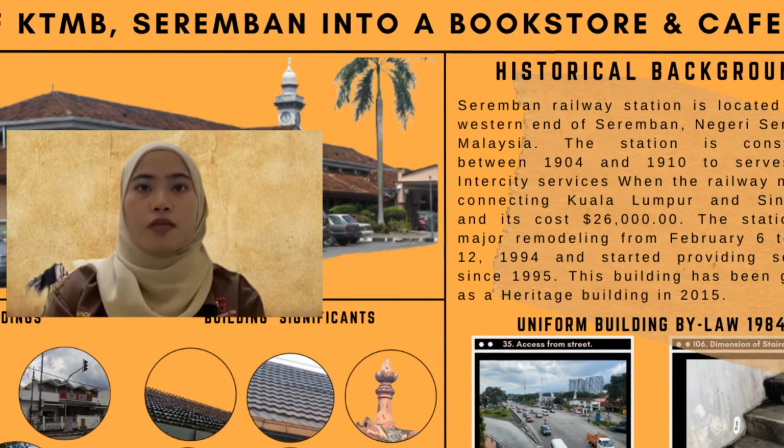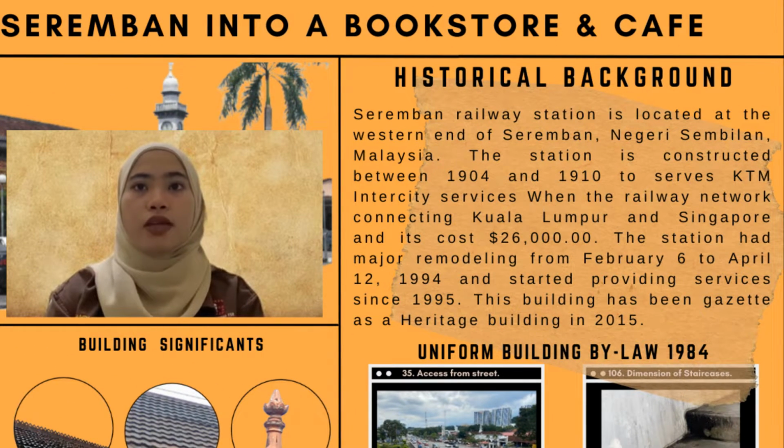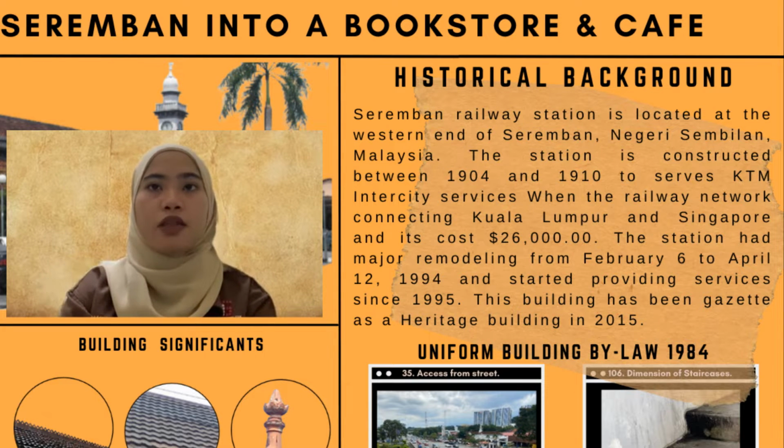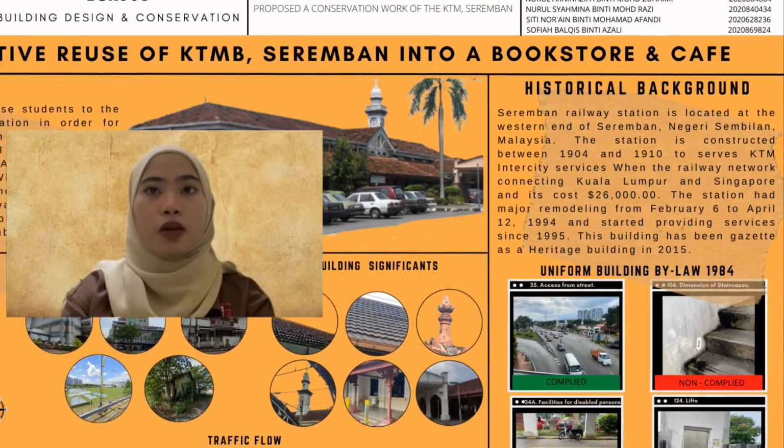The station was constructed between 1904 and 1910 to serve KTM intercity services on the railway network connecting Kuala Lumpur and Singapore. It cost almost $26,000, and the station had a major remodeling from February 6 to April 12, 1994. It started providing services in 1995. The station Kereta Api building has been gazetted as a heritage building in 2015. The scope of work involves conservation of the building that must comply with the National Heritage Act 2005, which is Act 655, as well as Garis Panduan Pemuliharaan Bangunan Warisan 2017 by the Jabatan Warisan Negara.